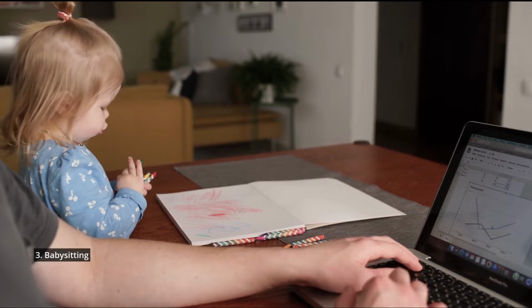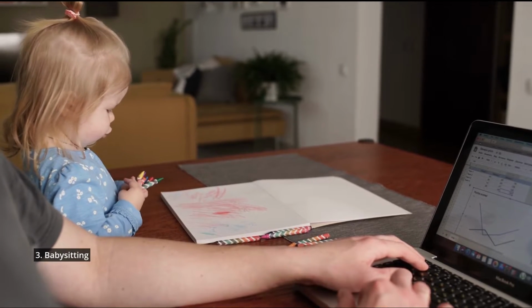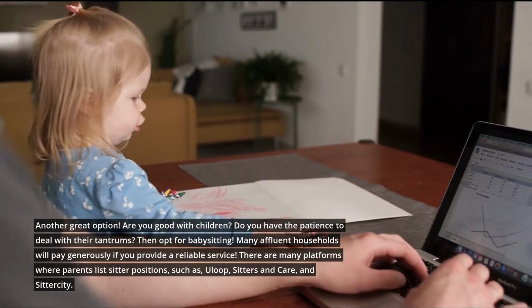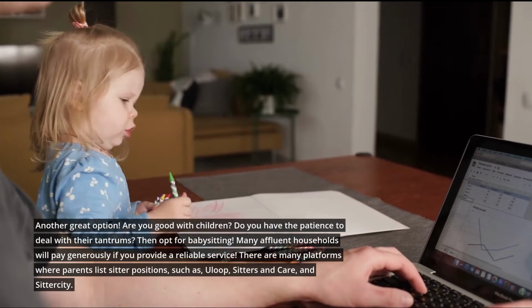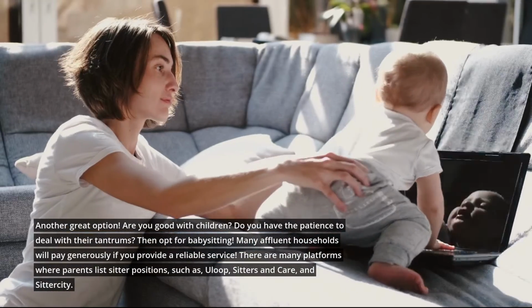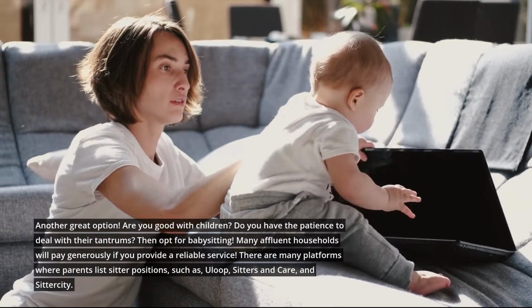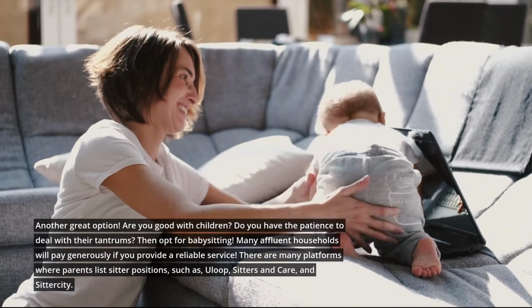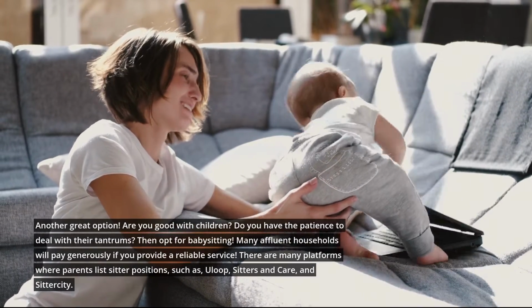Number 3, babysitting. Another great option. Are you good with children? Do you have the patience to deal with their tantrums? Then opt for babysitting. Many affluent households will pay generously if you provide a reliable service. There are many platforms where parents list sitter positions, such as ULoop, Sitters in Care, and Sitter City.